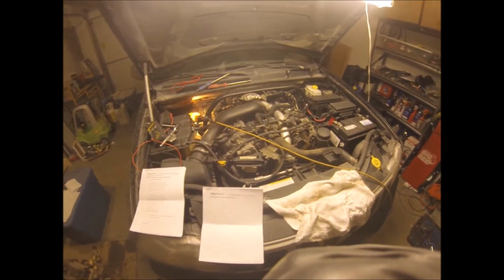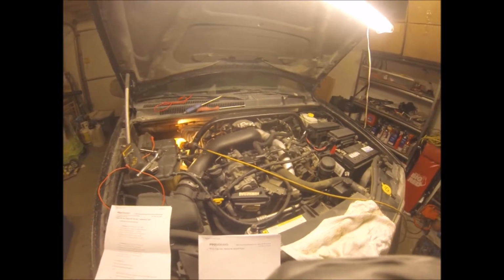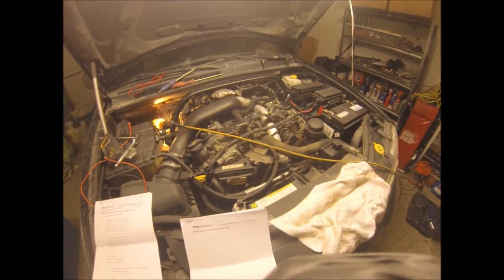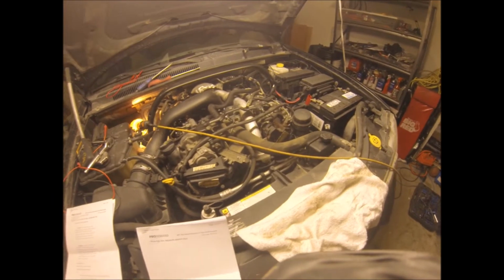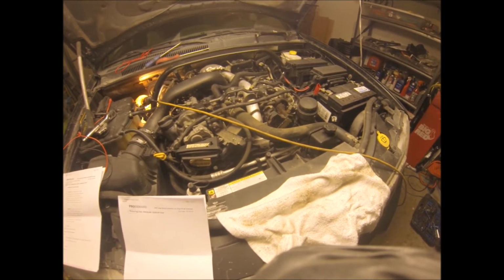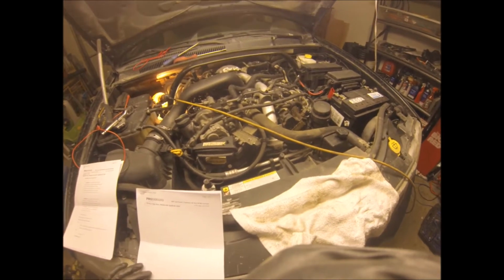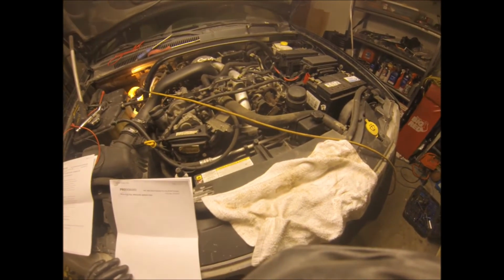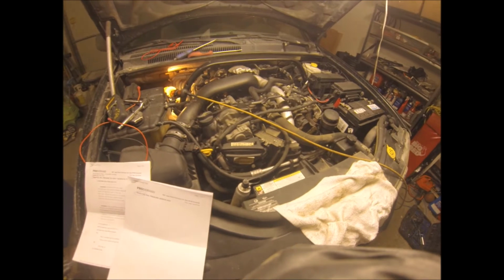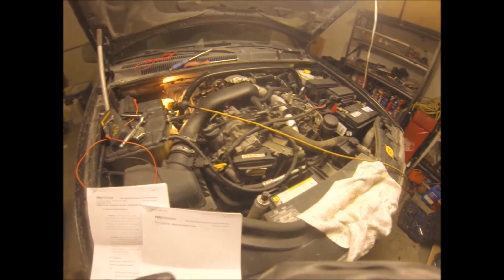Okay, so we're back on this diesel here. First task is I'm gonna do the code P0088. The description on that code is fuel rail pressure is too high. So it's sensing that the pressure is high, and it could be a bad regulator, bad pressure solenoid, pressure sensor, or too high pressure from the pump. So right now I'm gonna start with the pressure sensor at the end of the rail.